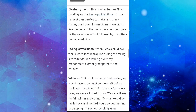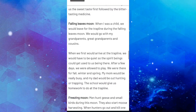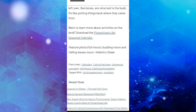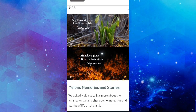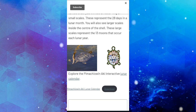That's interesting. So then they go through the different types of moons: blueberry moon, falling leaves moon, freezing moon. Cool. So that is a cool thing. And you know what? I would much rather trust a tortoise shell than the people who are running our world now. I got to say that.